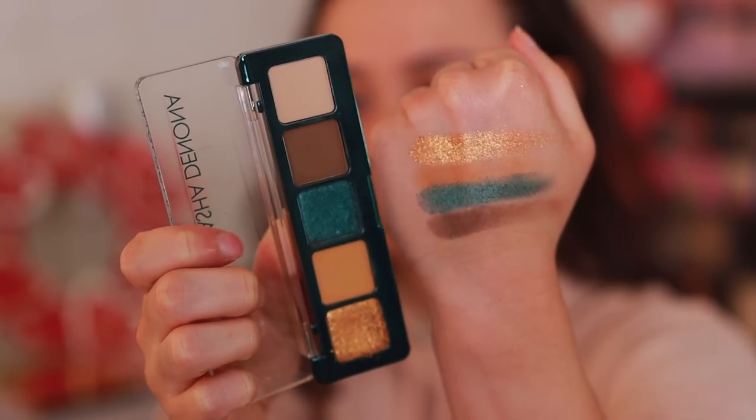Coming in at number 30 is the Mini Metropolis palette. So this came out for the holiday season this year. I don't have anything bad to say about it. I just own these colors already in the Metropolis palette. There really wasn't anything special to me about it. I think it did make a beautiful holiday color story.